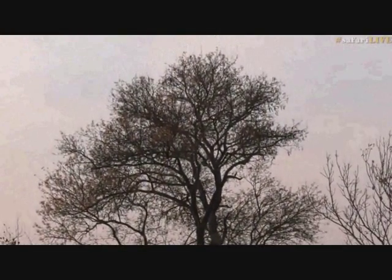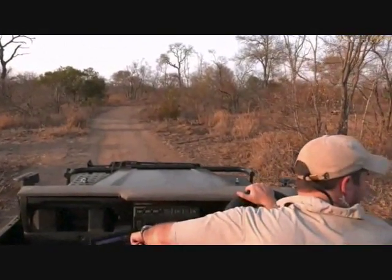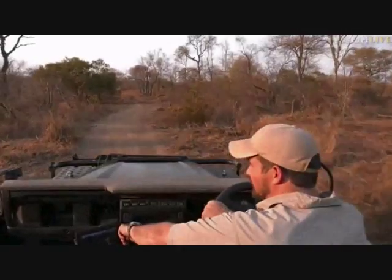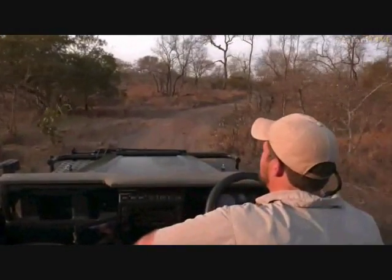Beautiful tree though. L it is now, Siteb. Here we go. Spotted cats. We're going to find one now. I have a good feeling. I'm going to find a leopard somewhere.